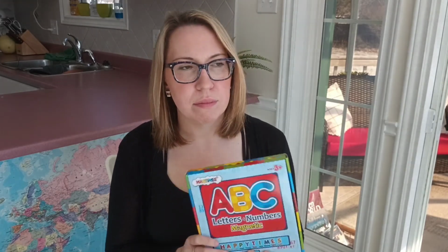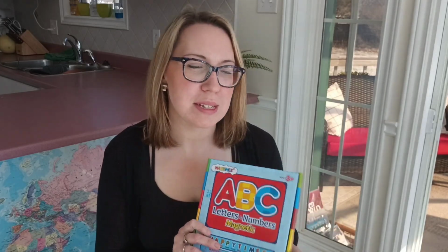It's really fun for him. And what I like about this collection, I've seen other magnetic number sets and stuff before, and letter sets, but there's never enough of the letters to make multiple words. With this one, there are quite a few in here. So he's able to make a lot of different letter combinations, and he finds this really fun.